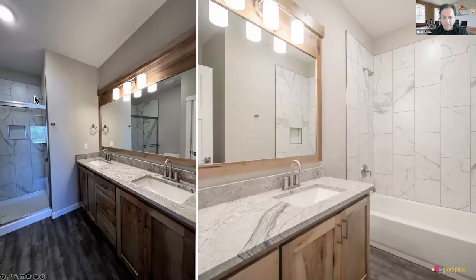The bathroom on the left has a shower, and we were able to upgrade the shower to build these niches for soap and shampoo. We were able to put high quality tile that goes almost all the way to the top. So no plastic walls here. On the right here, notice how nice the cabinetry is, and check out these modern faucets, check out the modern lighting.